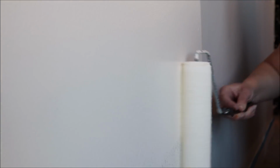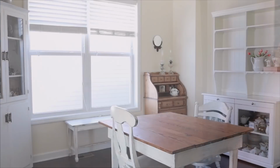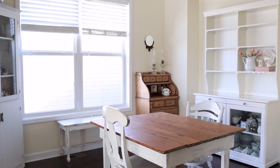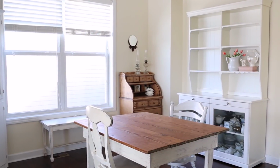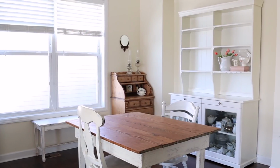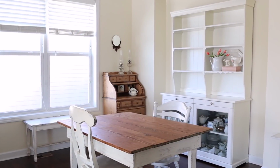I spent the better part of the last month covering up all the grays in my living room, my dining room, my kitchen, the stairwell, a hallway, and the bonus room upstairs, and I think it turned out absolutely wonderful, and I cannot wait to finally get to the decorating part, which is what we're going to do today together.